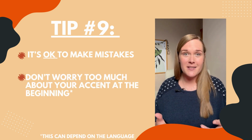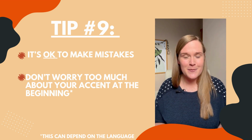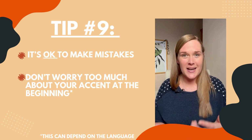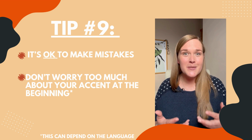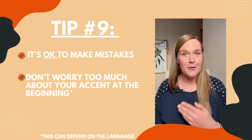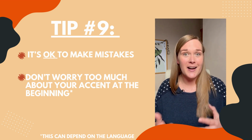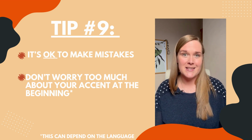And a big part of this, and something that students often ask me and stress about, is accents. Now, accent does depend on the language a little bit. Sometimes it can make more of a difference to the language, but sometimes it's not as important as you think. You need to learn the vocabulary, the grammar, the structures first to actually be able to speak. Then you can focus on the accent later.